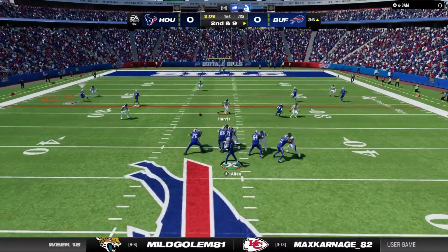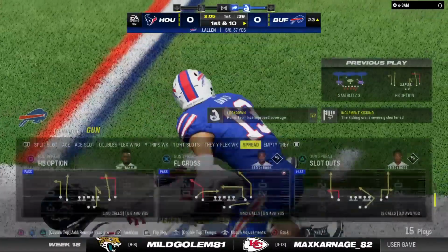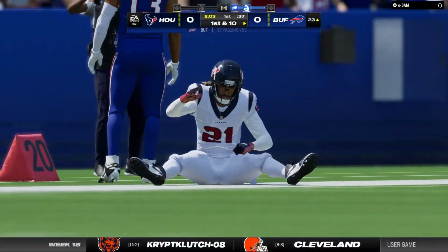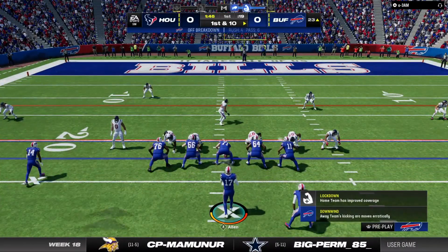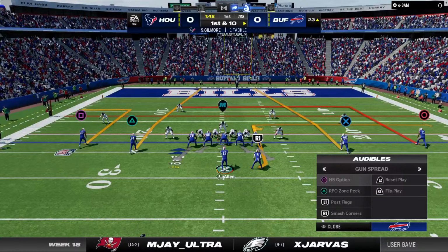Now Allen. And brought down, but not before they're inside the 25. 4 catches now on this drive alone. They can't stop him. It's another first down. First and 10 at the 23-yard line.